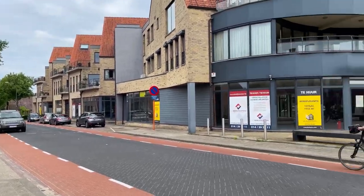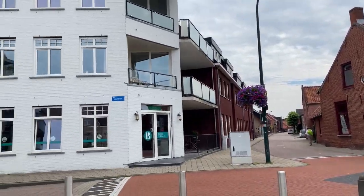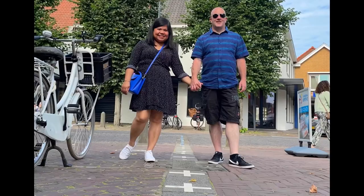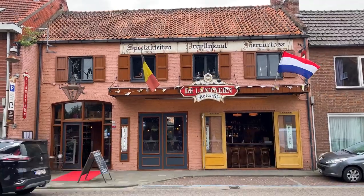So cool. Welcome to Baarle-Nassau in the Netherlands. Oh wait, welcome to Baarle-Hertog in Belgium. Oh, I think it's just safe to say, welcome to Baarle. It's just so confusing because the borders are so complicated.